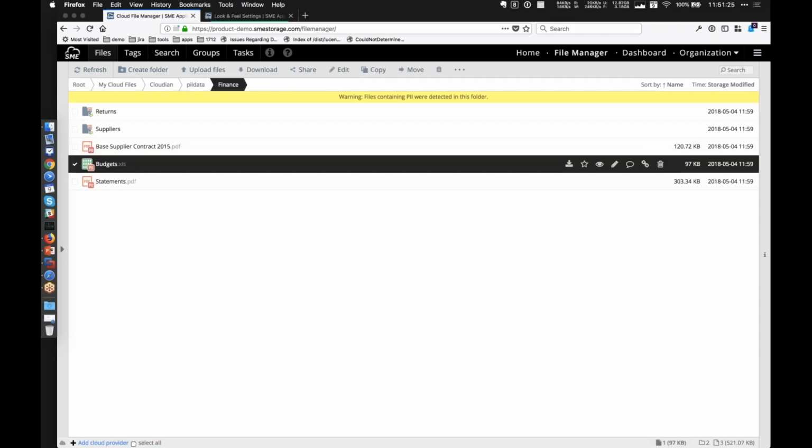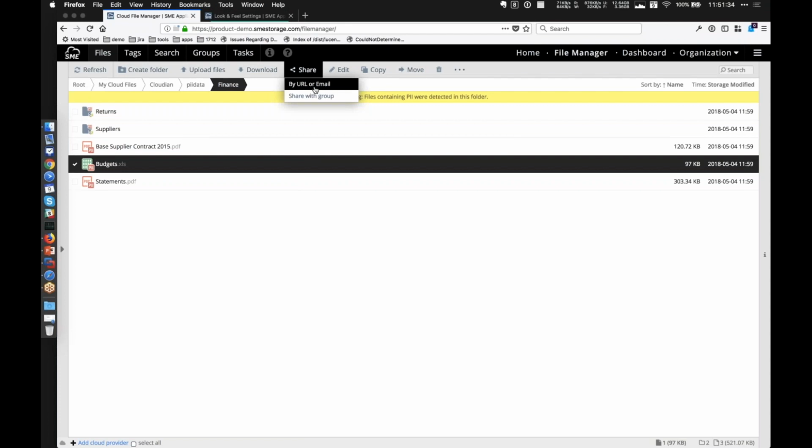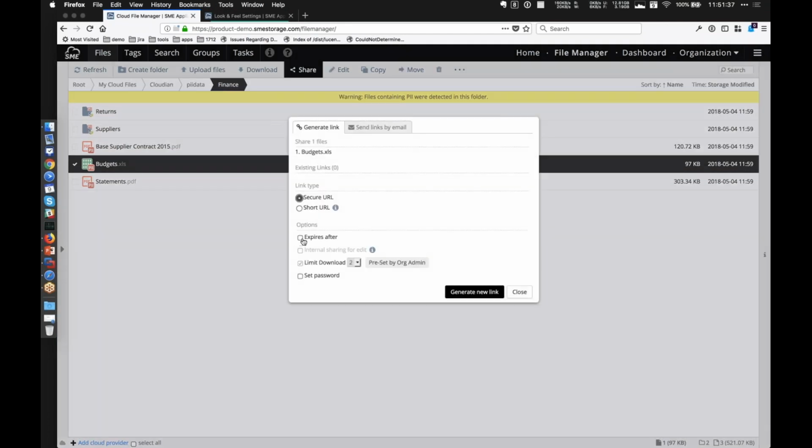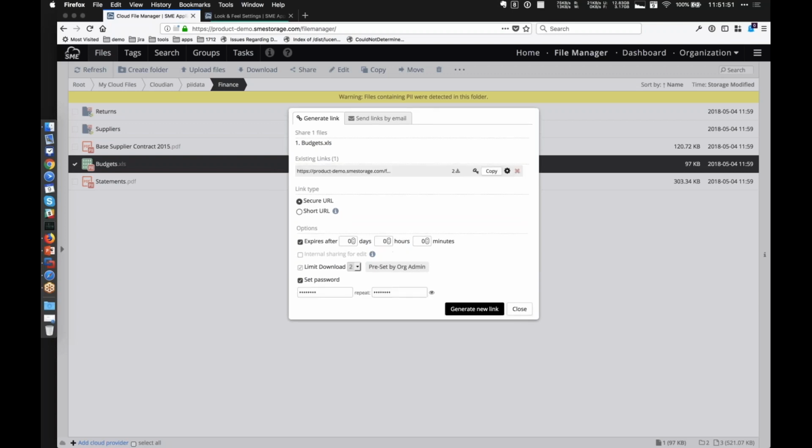All right, so now if I want to share a file, sorry, that's the download. I just want to share a file by URL or email. And now it's forcing me to set this up. I can only set it up because I set it. I also have to set up a password that will be shared with the user. And a new link will be generated. Then that link can be sent to the user. Once he copies it, they can only download it, and there is also a time limit.